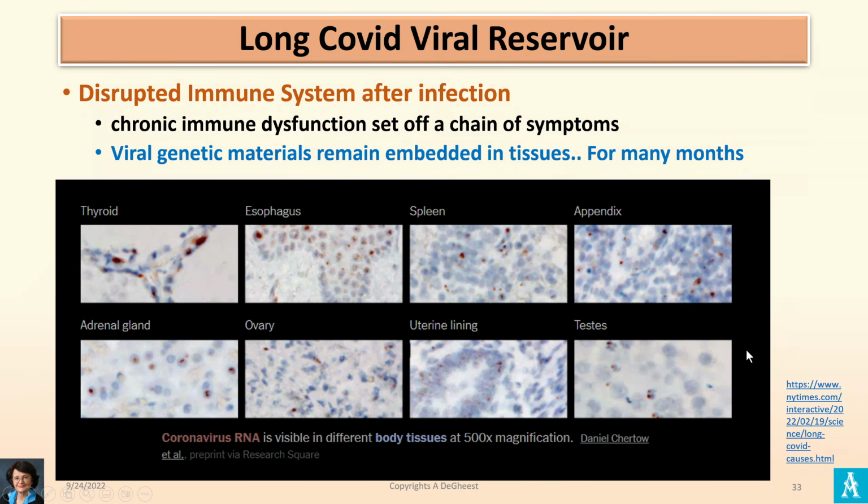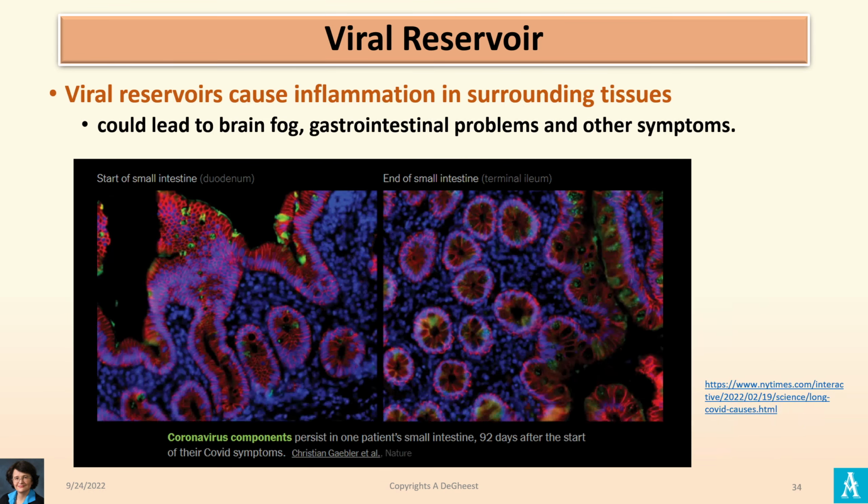To give you an idea, these are tissues after infection, magnified 500 times, and you can really see in red the little COVID RNA that is still present pretty much everywhere in the body. Now, to be fair, we don't know if this RNA is still active like a virus or inactive, but it's tied to the symptoms.